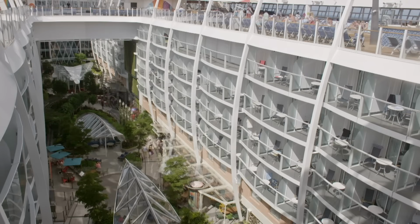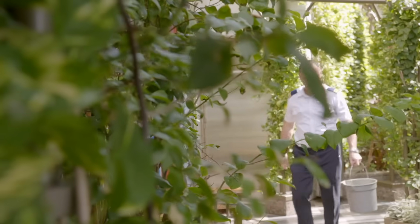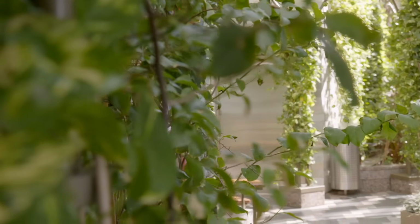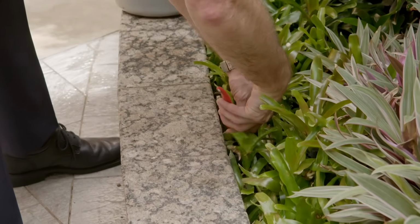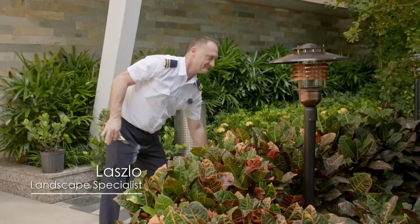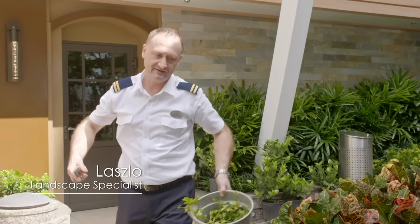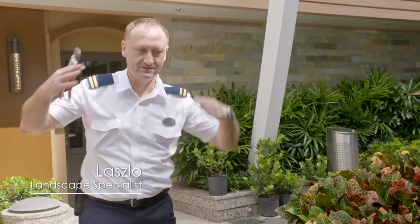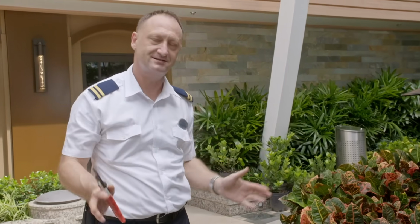When guests walk into Central Park, we want to amaze them. For landscape specialist Laszlo, maintaining the largest garden at sea is a labour of love. The plants, which are potted to restrict growth, need constant pruning to keep walkways clear. When I'm working in the garden, I don't feel like I'm working. It takes you to a different dimension. I'm focusing on my plants.